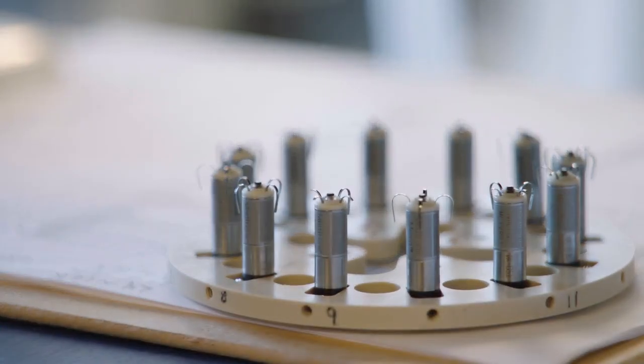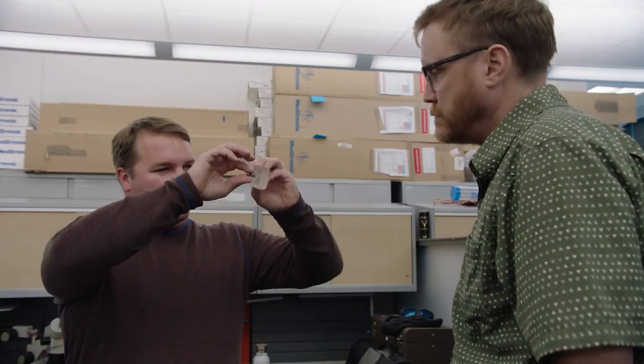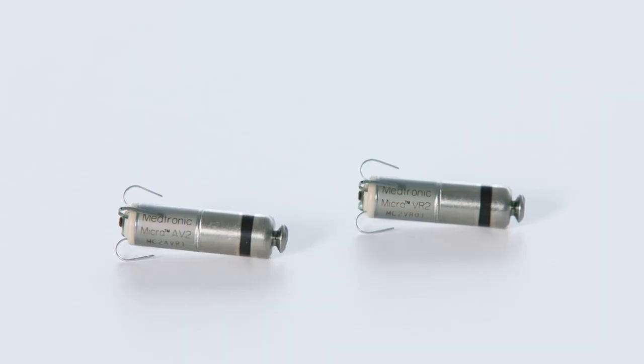We're going to continue to change the world of pacing with Micra, and the new Micra portfolio gets us one step further along that journey. We are unrelenting in our drive to bring Micra to standard of care, and the new portfolio is the next step to get there.